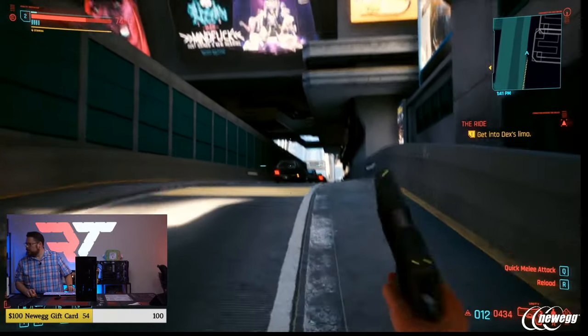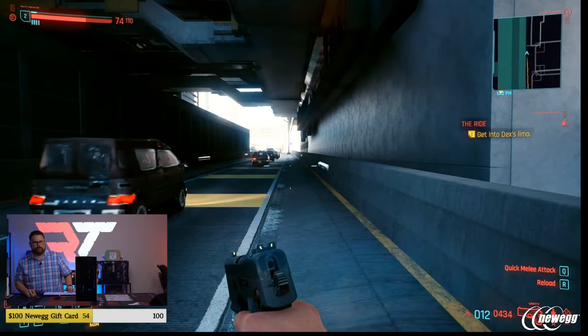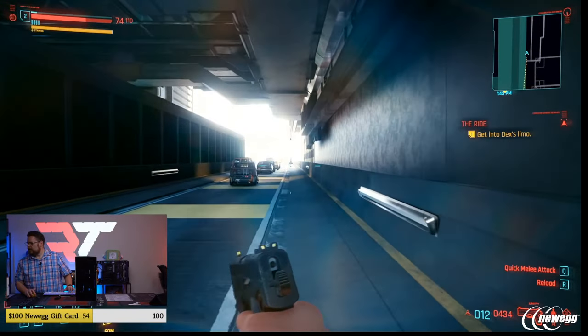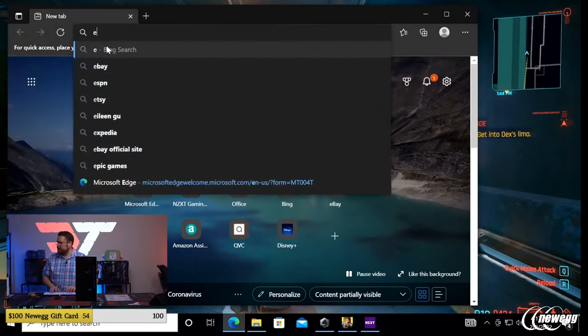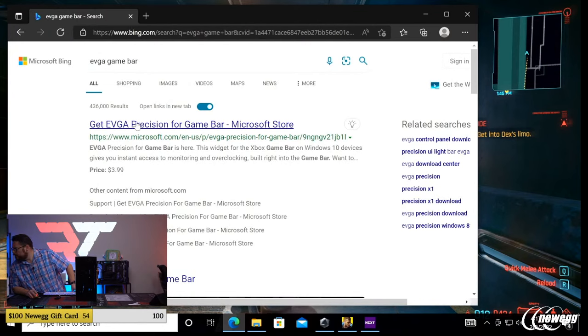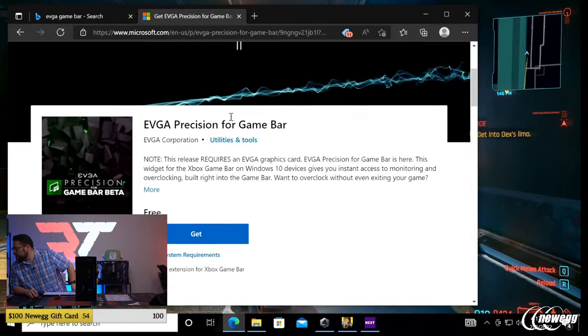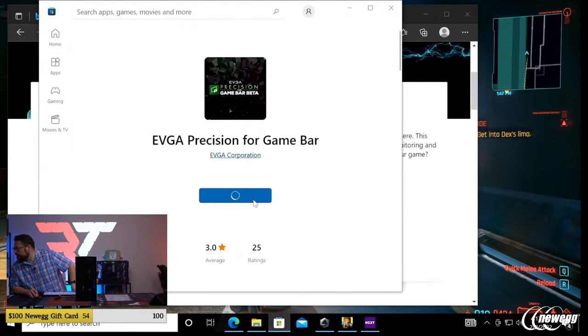I was trying to do NZXT's, but NZXT's isn't showing up. Yeah, I could do, all I have to do is install the EVGA game bar. Bear with me, guys, because I want to see what temps are.